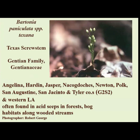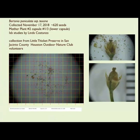This is not a very glamorous species in the gentian family, but nevertheless, it's a rare species we work with from East Texas, and did some seed banking a few years ago. This shows how teeny tiny some of the seeds are from that. This is from a collection in Little Thicket Preserve in San Jacinto County.